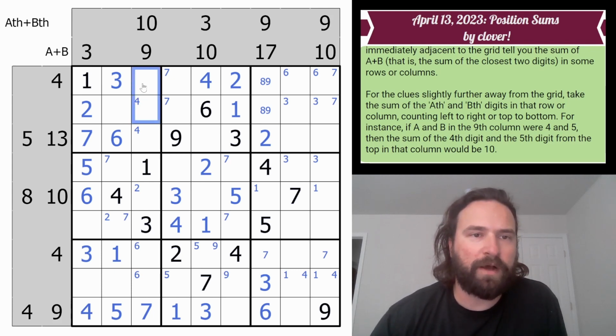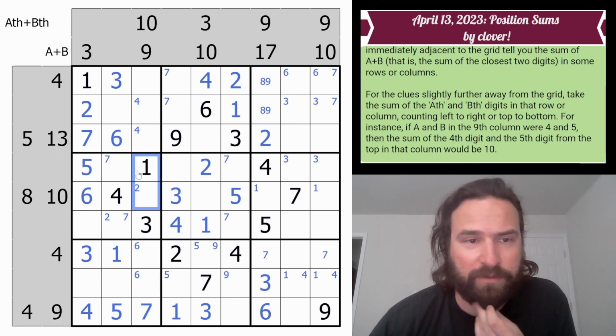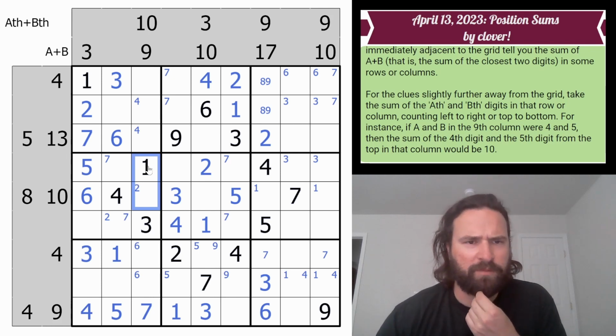If these were 4, 5, then the 4th and the 5th box would have to add up to... I guess the fourth and the fifth. Oh, wait. I was counting wrong. I think I was wrong there. I'm glad I went to go over this. Yeah, this could be 1, 9.